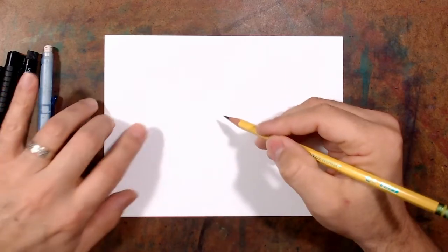And okay, I thought I had that set up. I mean, you might not even be able to see that. Let me go ahead and adjust my lighting.